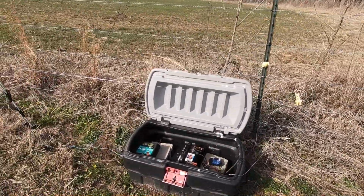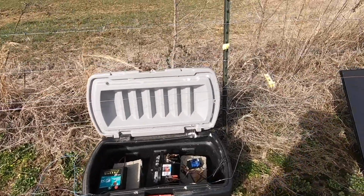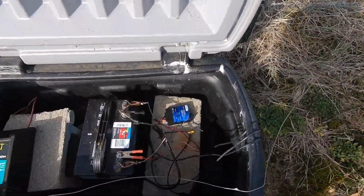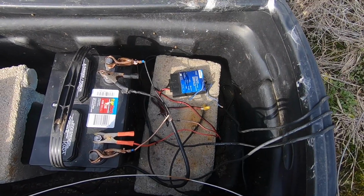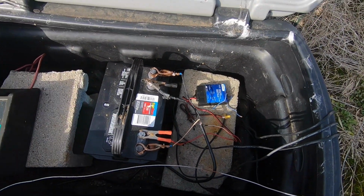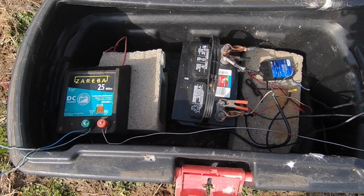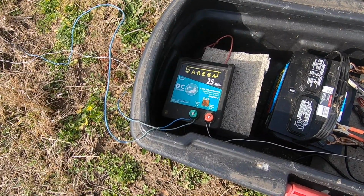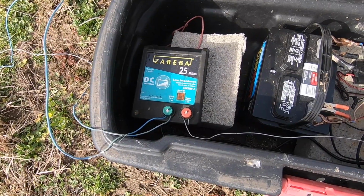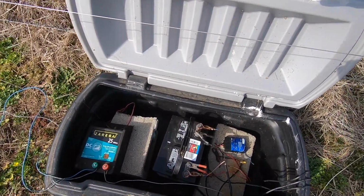Then we take a waterproof box here that we keep the solar panel controller in. That's that small box you can get off of eBay. That controls the power that's coming from the solar panels to the battery, charges the battery, and then the battery is also connected to a DC powered electric fence charger. So this works really well.